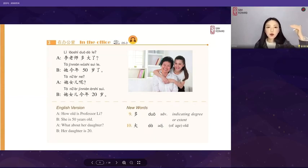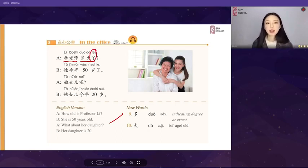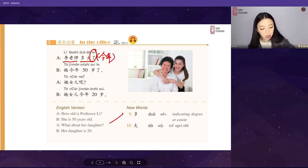3, 2, 1. 多, 多, 大, 大, and 多大 means how old. Okay, now let's move on to the text. I will read it once and please listen carefully. 李老师多大了? 他今年五十岁了。 他女儿呢? 他女儿今年二十岁。 Okay, let's see the text one sentence by one sentence.